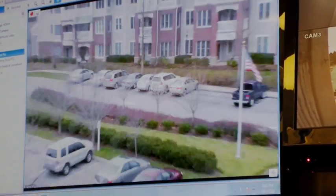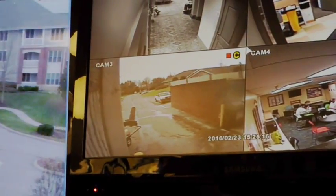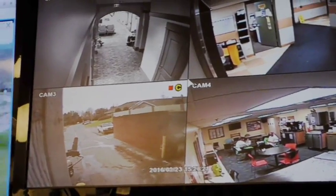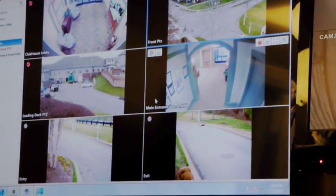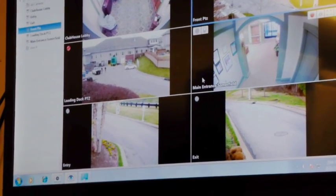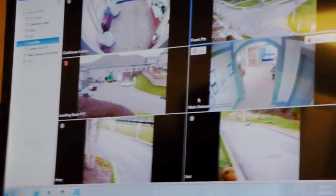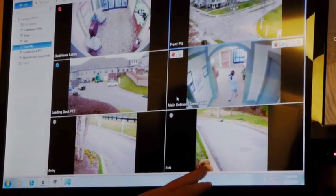Now our other cameras, which are the fixed cameras, we usually keep this camera in this area here. The other cameras we have are these fixed cameras. Now, for example, these are on motion sensor. If that car is driving through that camera, it's going to pick it up and it's going to record that motion. So, for example, if we get a storm or we get high winds coming through, we usually have a fountain grass that is here.